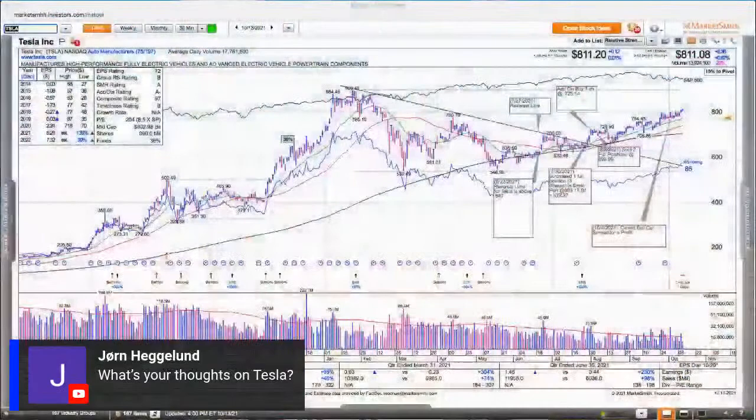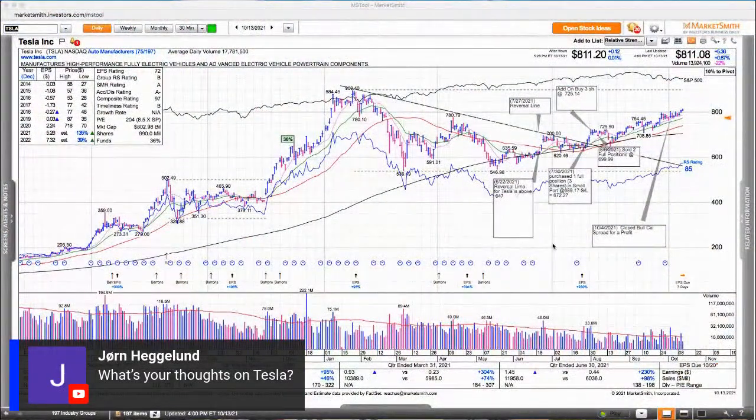Well, I think I got one more last question. Thank you. What are your thoughts on Tesla? I did talk a little bit about Tesla, but let's go to Tesla. Probably our last stock today is Tesla, TSLA, and I'm liking the action on Tesla. Here's my marked up chart. I did have a bull call spread on. I did close it here. I'm probably gonna get into another one. I made a nice profit on this bull call spread.